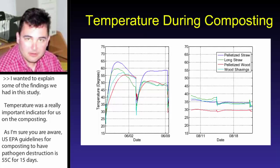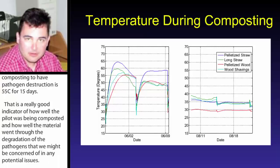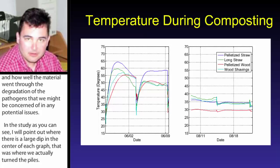In this study, as you can see, and I'll just point out where there's a large dip in the center of each graph, that was where we actually turned the piles. We removed the thermocouples from the center of the pile, and every time we turned it, we had a sharp drop followed by a pretty rapid increase in the compost temperature.